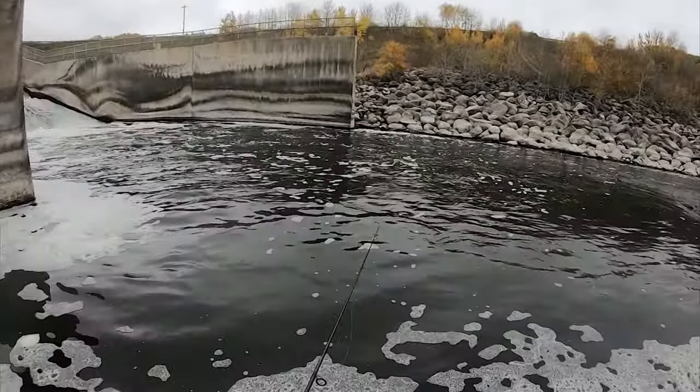Go over this rope. I didn't quite think of that when I cast it where I did. There we go.